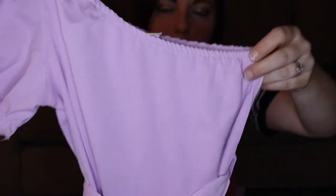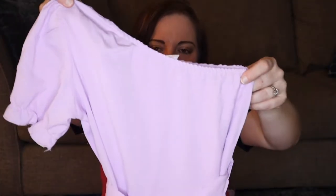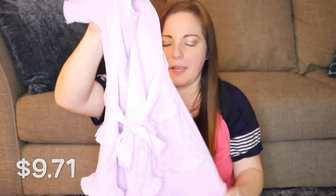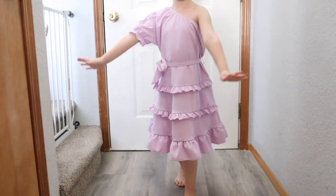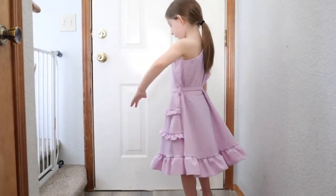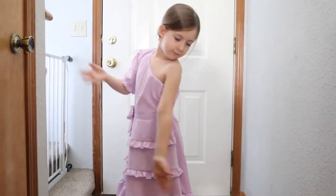She literally asked me to type in the search bar, one shoulder dress. So that's what I did, and she saw this and had to have it. It is a light purple one shoulder dress with a little tie on it, and it has the little ruffle bottom, and she got major Encanto vibes when she saw this. She was like, I can wear that for dress up for Encanto, and she loved it. So that will be probably something she wears a lot this summer.